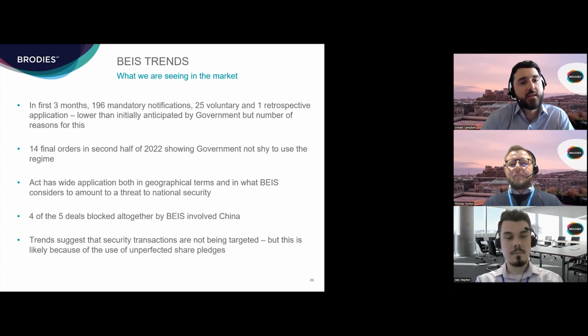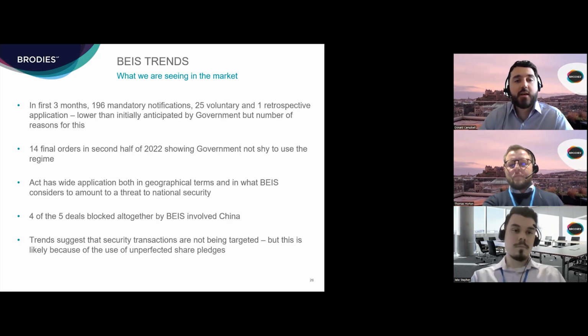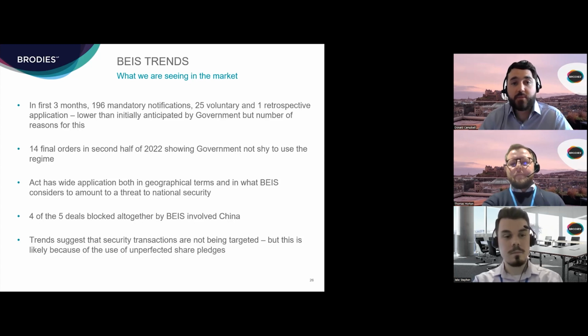Another observation is that the Act has wide application, both in terms of geography and in terms of what it considers to be a threat to national security. A good example is a transaction involving the acquisition of shares in Nielsen, a company based in the UK, but listed in the US, which carried out virtually all of its business in the US. That deal was called in immediately on completion. Nielsen invested in AI, but purely for market research purposes. But with AI being a relevant sector and the company technically being based in the UK, that was enough to trigger a call-in.